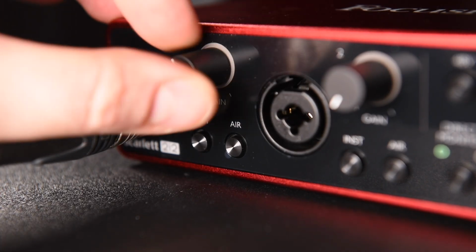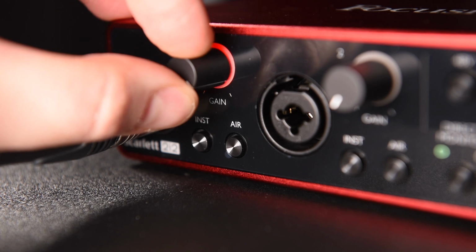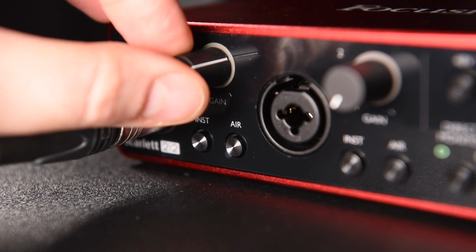Some popular interfaces have an input indicator to inform you how strong your audio signal is. For example, the FOCUSRITE Scarlett has a halo system. This changes color the louder your input gets. As long as we avoid the red here, we should be okay. Now this is a good option. However, the Evo 4 has a feature called Smart Gain, which automatically adjusts your input gain for you.